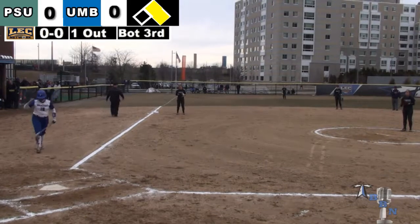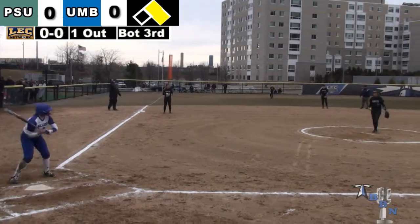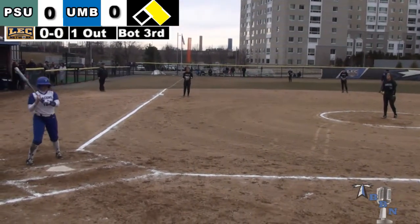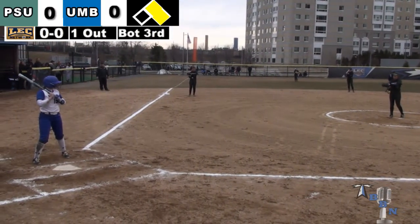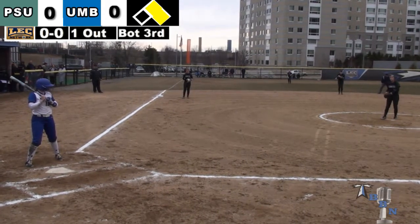And now the Beacons are set up. First and second with just 1 out here for another of their best hitters. The right fielder, number 15, Taylor Pawlina. And it was Taylor Pawlina who had the first RBI last game. Now an opportunity with 2 runners on and 1 out.